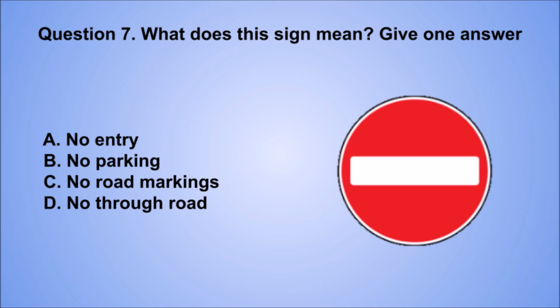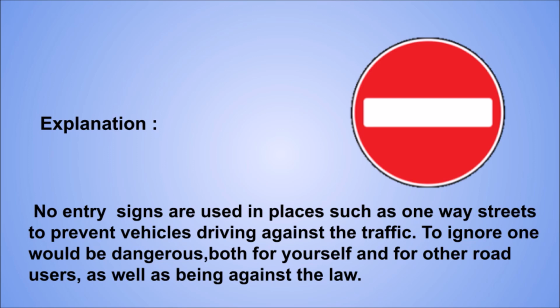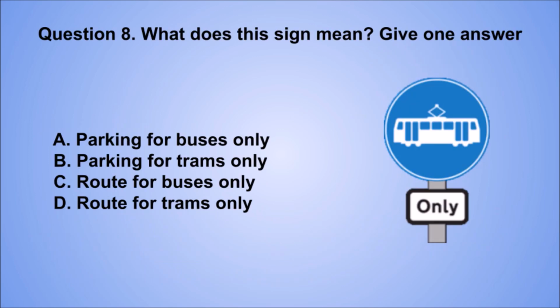Question 7. What does this sign mean? Give one answer. A. No entry. B. No parking. C. No road markings. D. No through road. The correct answer is A. No entry. Explanation: no entry signs are used in places such as one-way streets to prevent vehicles driving against the traffic. To ignore one would be dangerous, both for yourself and for other road users, as well as being against the law.